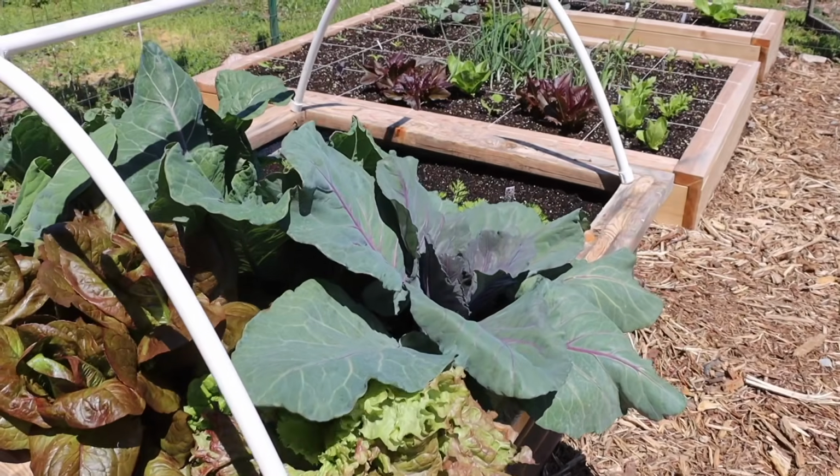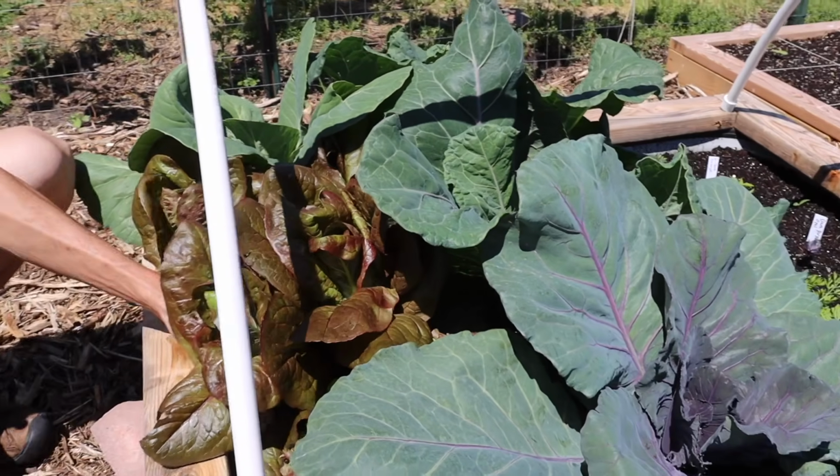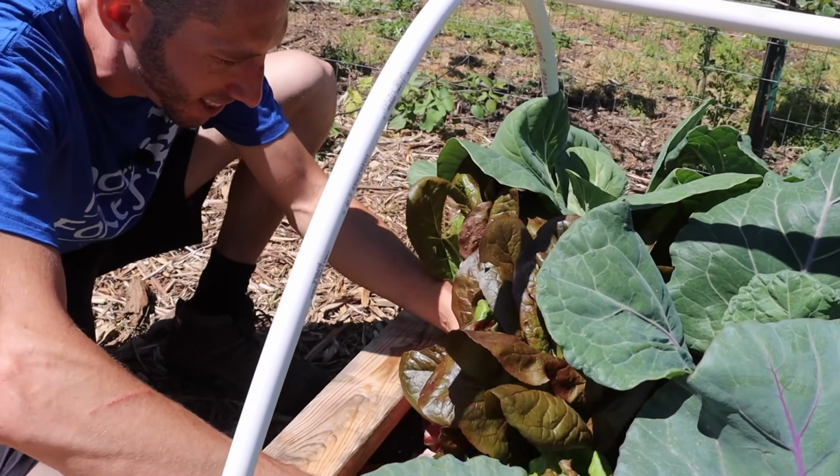And the lettuces in there. I'm gonna have to cut another one of these out. Look at this head. Let's take this one.